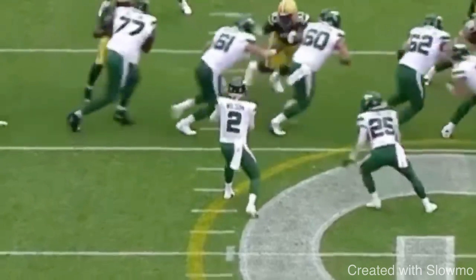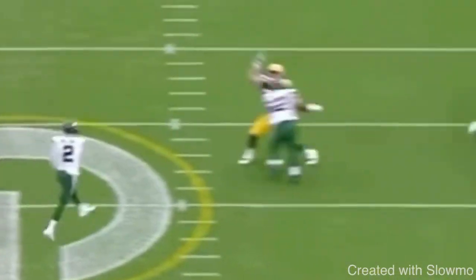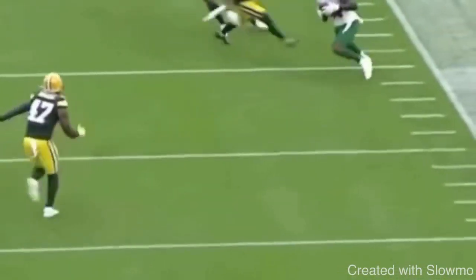Let's watch this thing again, full speed one more time. Great job by Wilson going with this fake, and then obviously getting out of the pocket and making this throw downfield. That's a big-time ball, big-time way to extend the play.